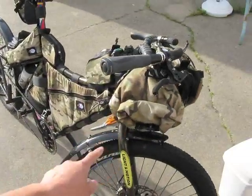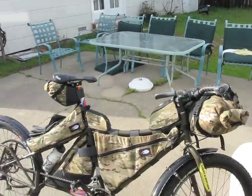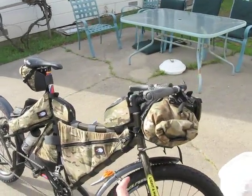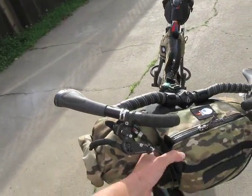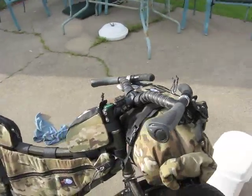The handlebar bag is the bomb, dude. That alone could house so much stuff. It's insane. It's huge. I mean, it is just off the hook huge. And then it's got this, it's kind of like a fanny pack. Yeah, I'll go into detail a little bit more about that.